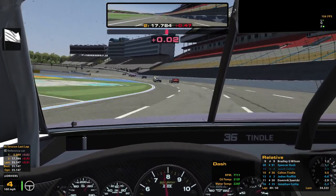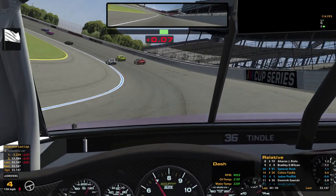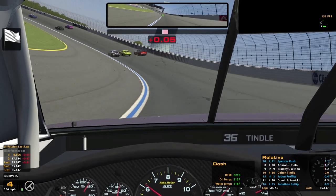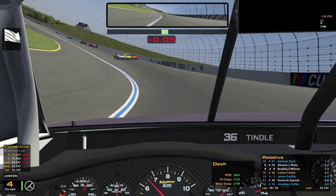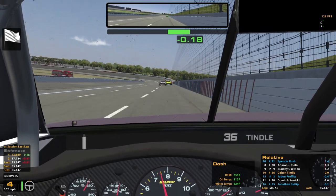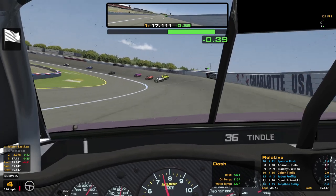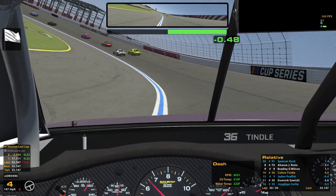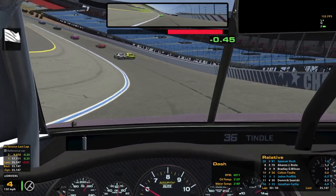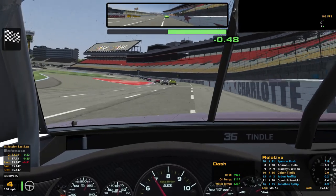No idea why they set these things up so tight. White flag. One more to go. But it's pretty absurd how little this thing's turning. They're three wide up there. Whoa, nearly wrecking. Low here. And finish it off with a top 10. I'll take it.